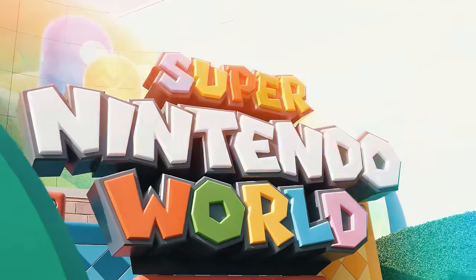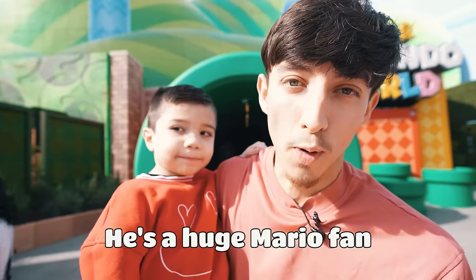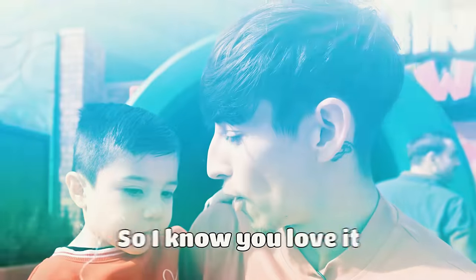We are here at Super Nintendo World at Universal Studios in Hollywood. Before coming here, I knew I had to bring Beckham. He's a huge Mario fan. In the past, I surprised him with a dream gaming setup, and I got him a Mario toy, and he didn't care about the gaming setup at all. He only went for the toy.